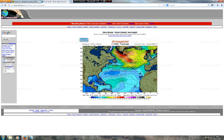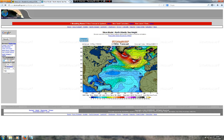The 144-hour chart, new developments out in the mid-Atlantic. The wave heights are increasing again here and here. And the 150-hour chart, here they go again. The bright colours are starting to show up. So this will be red, progressing on towards the pinkish colours. Wave heights 32 to 34 feet.